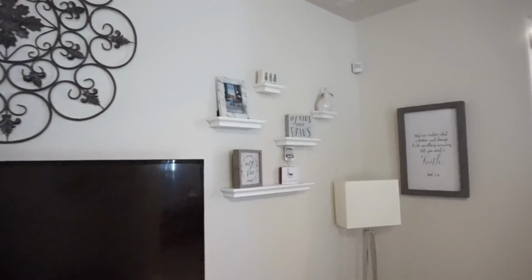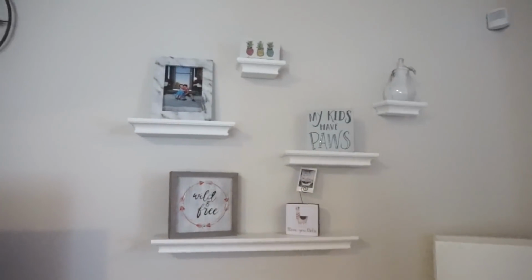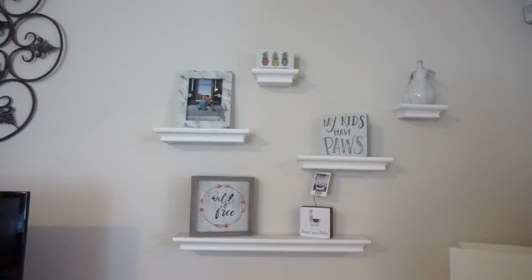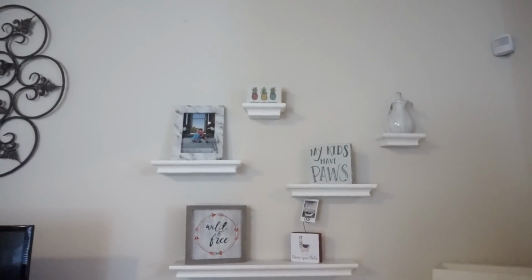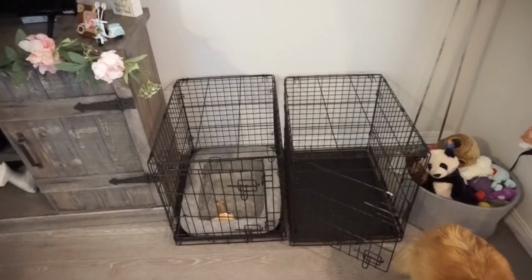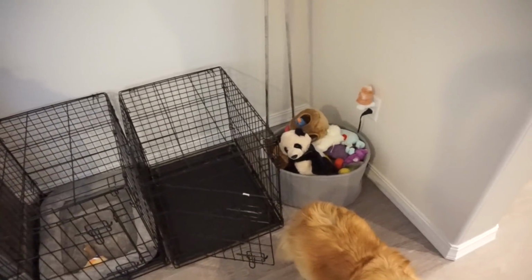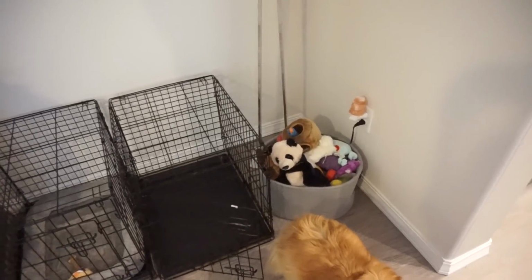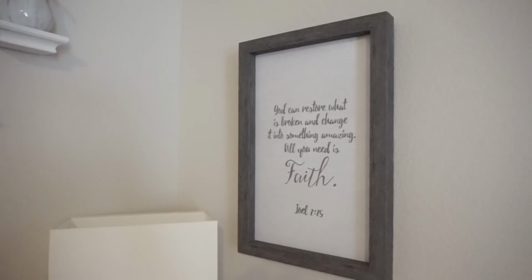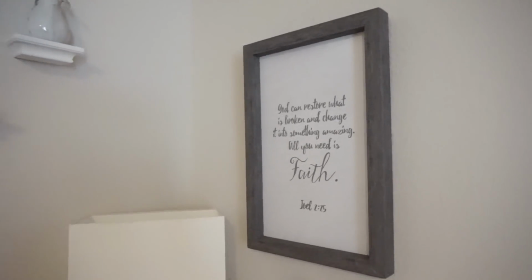And then moving over here to the other hanging shelves, I have 5 hanging shelves on this side. I have a picture of my niece and nephew and then just a few other things. I got this lamp from IKEA, which I really like. And then I have my dog's kennels and another bin for their toys because they have so many toys. Over here is another plaque that I got from Hobby Lobby. You can pause that if you want to read it.